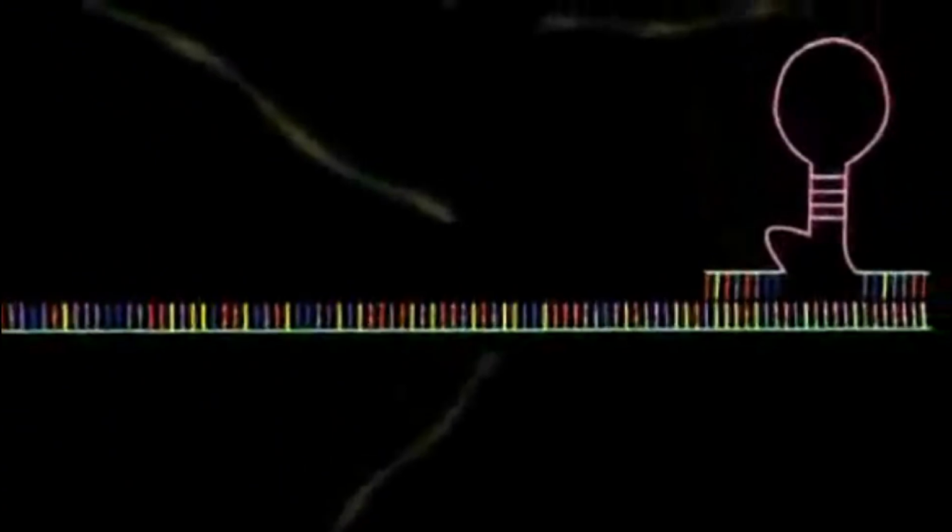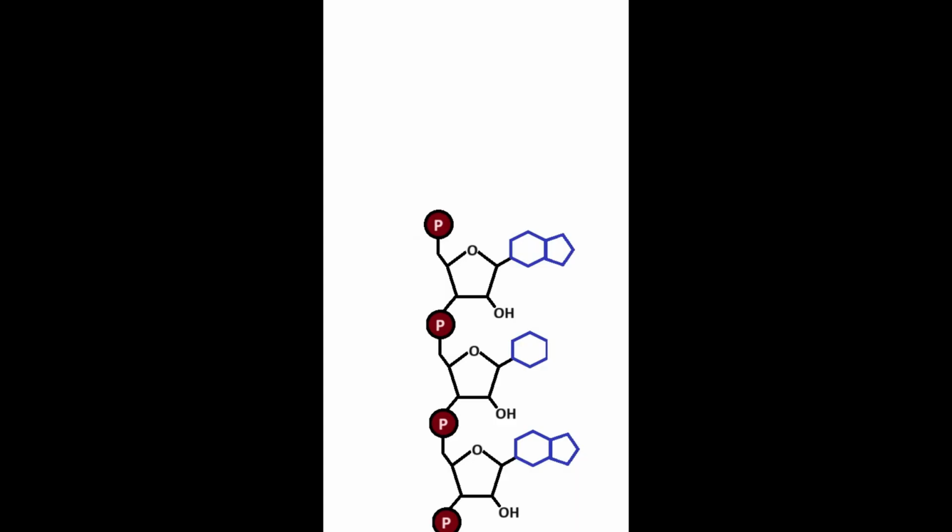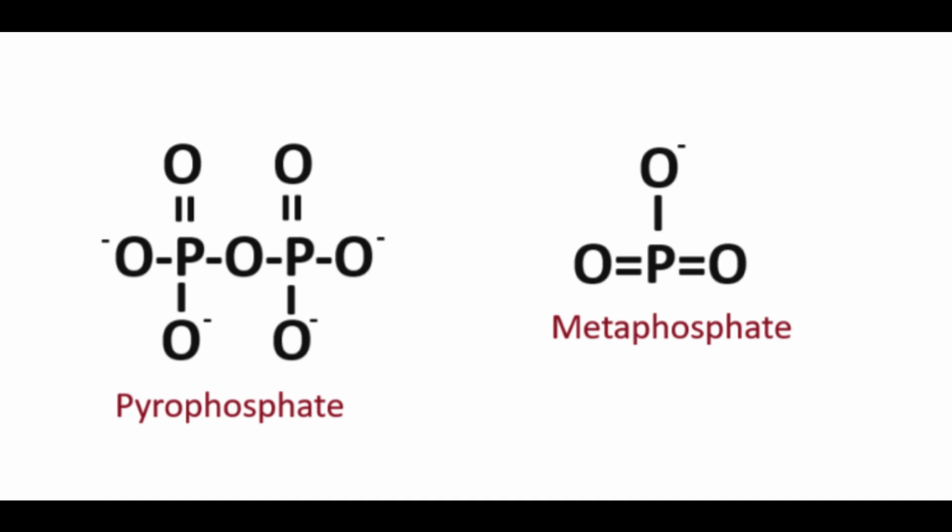First, it binds to one of the free-floating oligomers via complementary base pairing, and then reacts the phosphate group on the nucleotide on the 5' end of the oligomer with either a pyrophosphate or metaphosphate ion, making it a diphosphate nucleotide. Where do the pyrophosphate or metaphosphate come from?